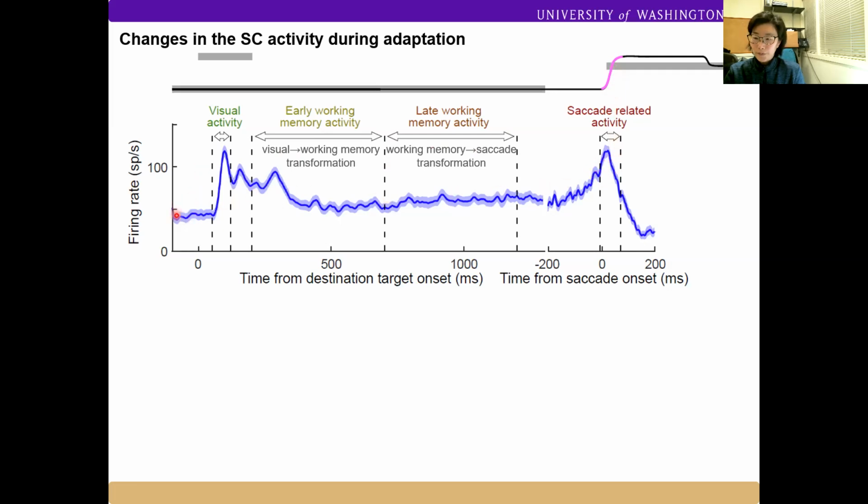So this visual motor neuron first responded to the visual input, then sustained the activity during the whole memory waiting time and burst for the saccade. And this blue was no adapted saccade, and this red is adapted saccade. The visual activity was not changed. In the early working memory interval, blue and red are not really different, but slightly different in the later part. But in the late working memory, red is smaller than the blue. And during saccade, it is of course different, as I showed earlier.